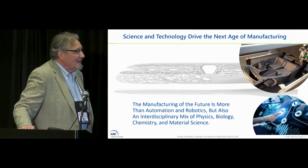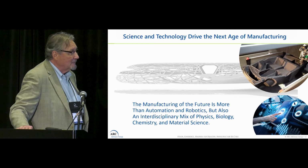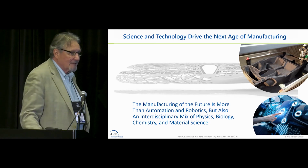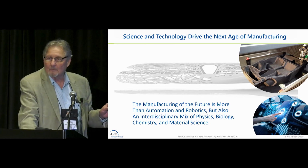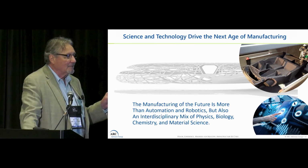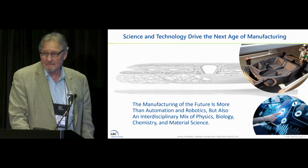So to sum this whole thing up, science and technology will definitely drive the new age of manufacturing. Just to follow up with this last comment, the manufacturing of the future is going to be much, much more than just automation and robotics. It's going to be an interdisciplinary mix of physics, biology, chemistry, and material science. And this is where we're going.